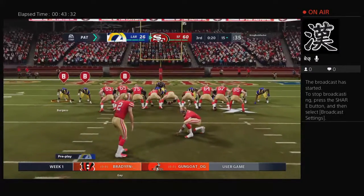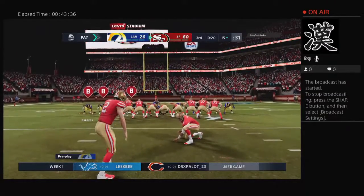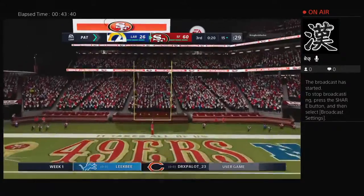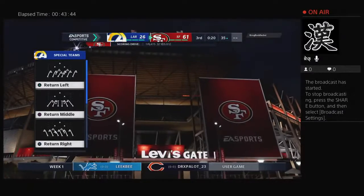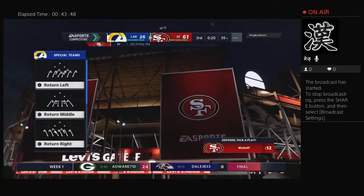Gay is on for the point after. And the lead grows even larger here in the third quarter. The score, Niners 61, Rams 26.